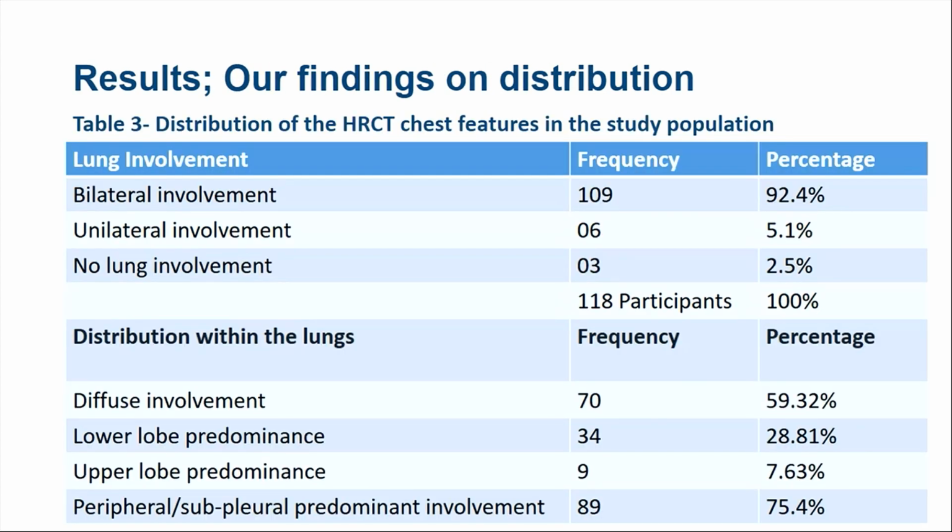The distribution in our population was mainly bilateral, similar to the international findings. In 92% it was bilateral, in 5% it was unilateral, and in 2.5% of the patients, no lung involvement was seen in the CT findings. The majority had diffuse involvement, at a rate of 59%. Lower lobe predominance was seen in 28%, and upper lobe predominance in 7%. Peripheral or subpleural predominant involvement was seen in 75%.